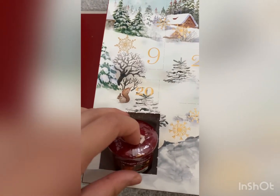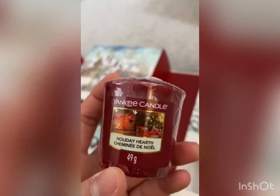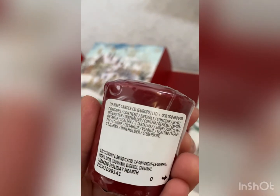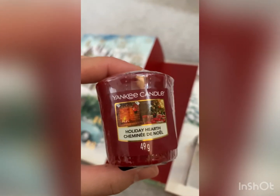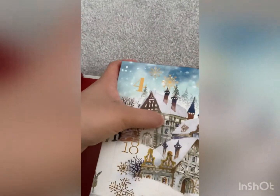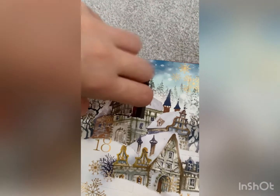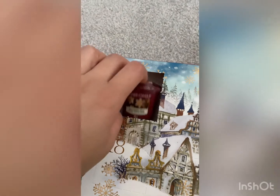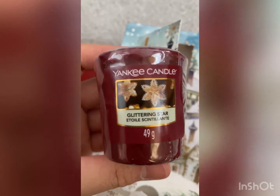Ayan! I got the big candle! So the first candle that I have is Holiday Hearth. Hearth? Ang hirap na mong i-pronounce. Ta-da! So yung may details sa likod. It's about 49 grams. Yan. So, let's try day 4. Okay. Day 4. Another biggie. Another big candle. It's glittering star.